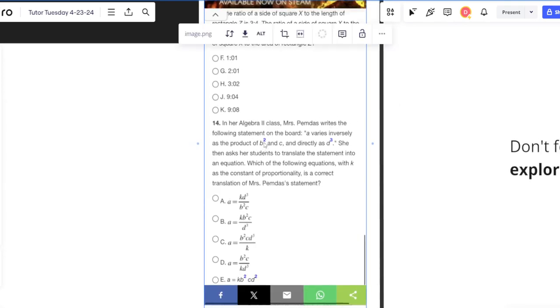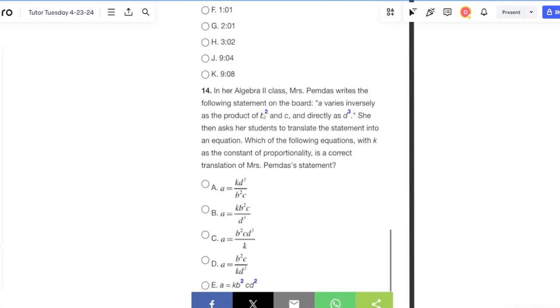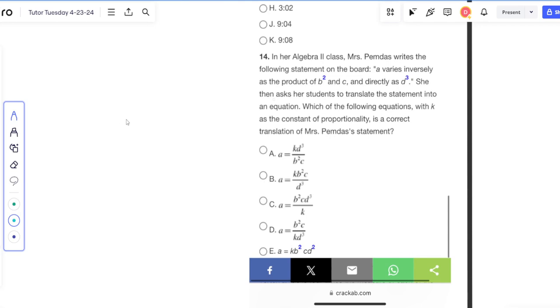Let's do this next one. In her Algebra 2 class, Mrs. PEMDAS writes the following statement on a board. A varies inversely as the product of B and C, and directly as D. She then asked her students to translate the statement into an equation. Which of the following equations, with K as a constant of proportionality, is a correct translation of Mrs. PEMDAS' statement?